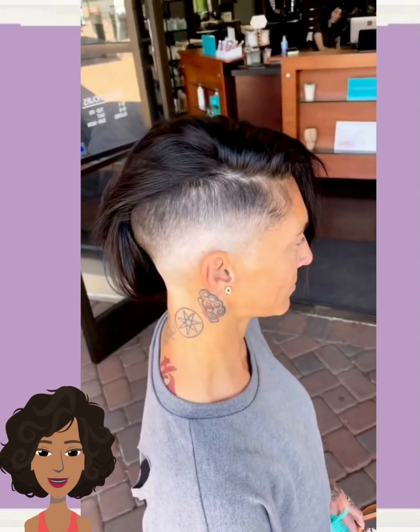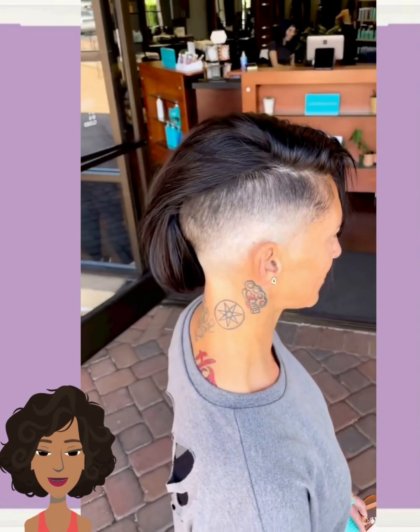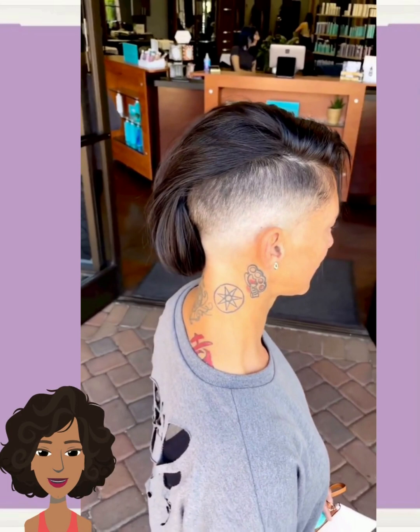Today we will be checking out a variety of hair transformations, hairstyle ideas, options that you can play around with this season. So if you've been thinking of doing something new with your hair and you're in need of some major inspiration, you've come to the right place.